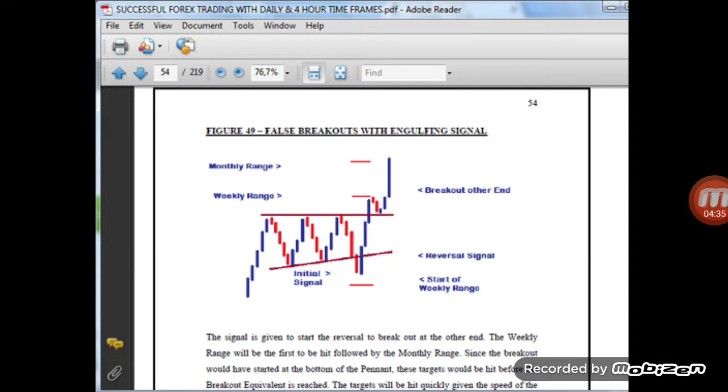Now in terms of false breakouts, these are situations in which the market will attempt a breakout at one end of the consolidation and then U-turn aggressively to head back inside of the consolidation and break out at the other end. Now there are ways in which you can anticipate that this signal is going to be a false signal, if the overall setup of the currency market or of the time frames that we're looking at gives this breakout direction a low probability of actually working out.